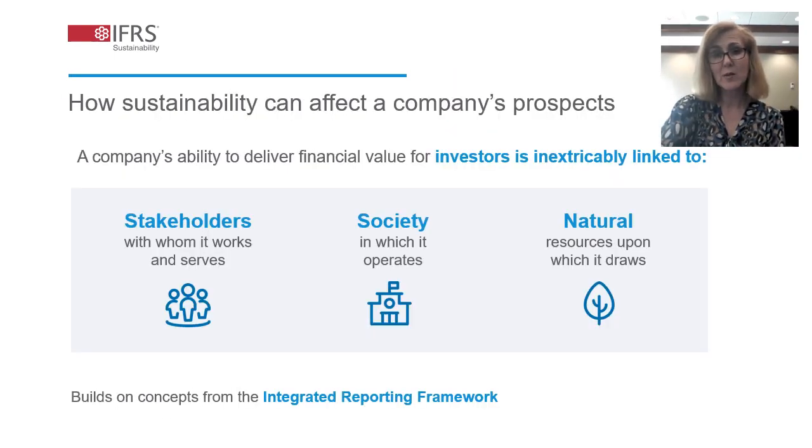It's important that we be clear about why sustainability-related information matters to investors. A company's prospects are inextricably linked to how it works with and serves its stakeholders in the community, how it operates in society, and the natural resources that it draws upon throughout its value chain. We want to enable a company to explain how it maintains its resources and relationships, how it manages its dependencies on them, and how its impact on these resources and relationships gives rise to sustainability-related risks and opportunities for the company. We've built upon concepts from the Integrated Reporting Framework to describe this link.